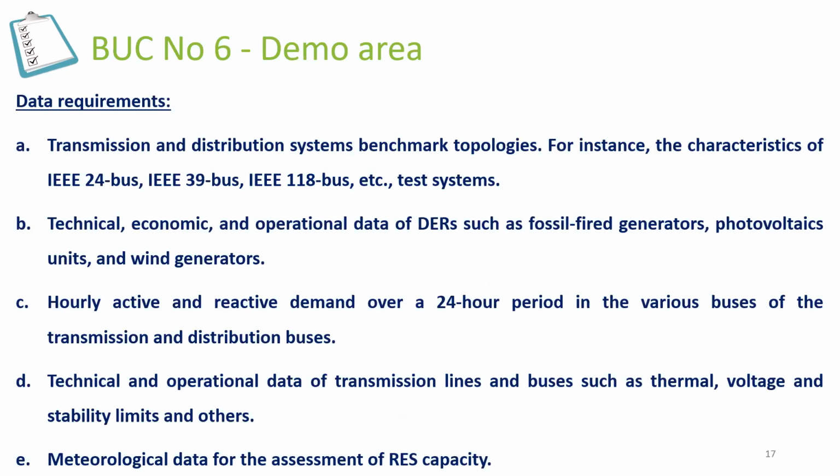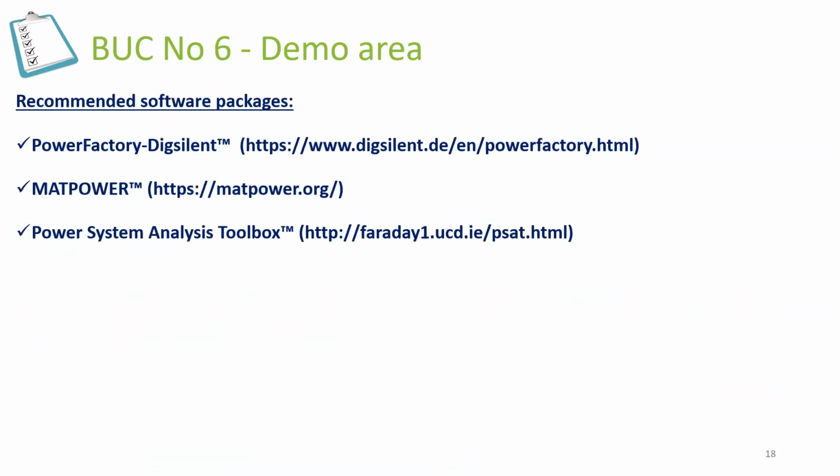Again, the data requirements in order to run all these potential scenarios are all these test benchmark grids, technical, economic, and operational data of DRs, hourly active and reactive demand over 24 hours, technical and operational data of transmission lines and buses, such as their limits, and meteorological data for the assessment of renewables capacity. Also, recommended software for this power flow analysis are DIgSILENT PowerFactory, the MATPOWER software, or the Power System Analysis Toolbox.